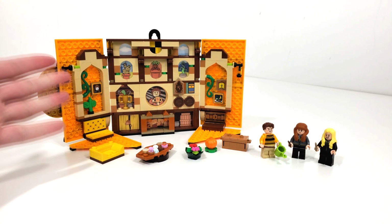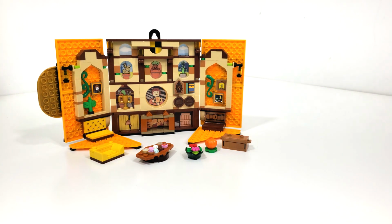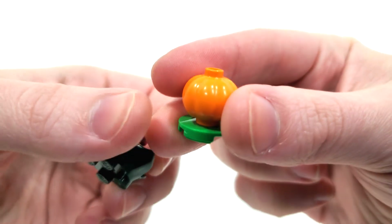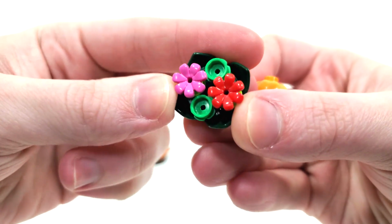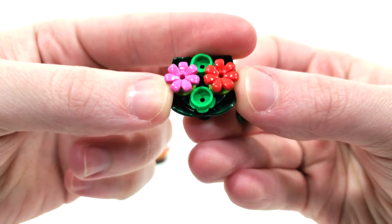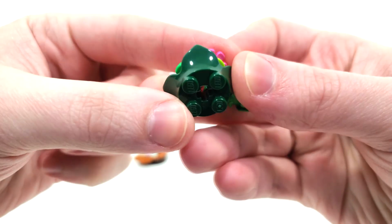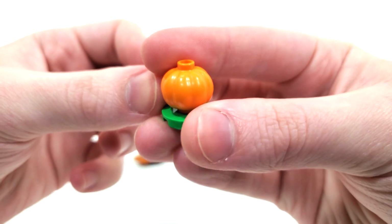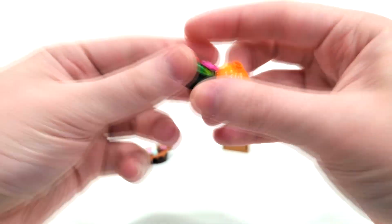Before we get into the build of the common room and banner, let's take a look at the small accessories included with our minifigures. One of the school subjects that Hufflepuff students excel in is that of herbology, so it comes as no surprise that we happen to get a lot of plant life. We have this sort of flower pot, which includes this piece in dark green, which I believe is a brand new recolor for this set. We also get a pumpkin piece, which was introduced in the 2019 Hagrid's Hut set. Really great to get another one of those.